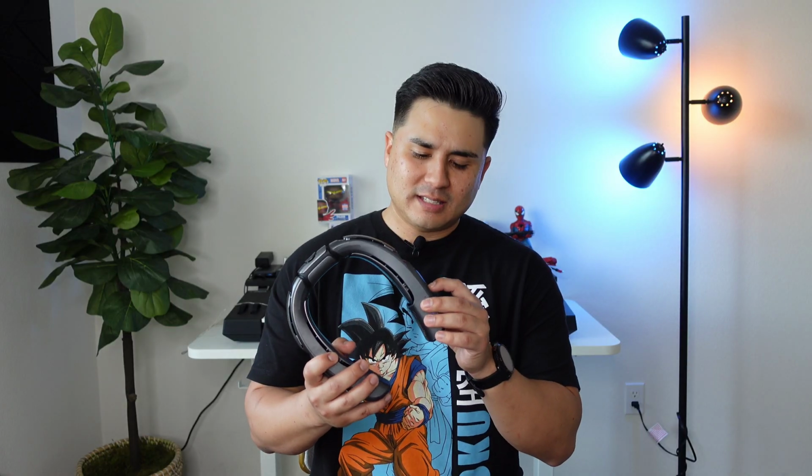So let's test the speaker out real quick. I will be honest here, when it comes to this built-in speaker, it's not really the loudest, but let me just give you a little idea. So I'm gonna go ahead and press play right here. Put it right here next to the mic. It'll get the job done.